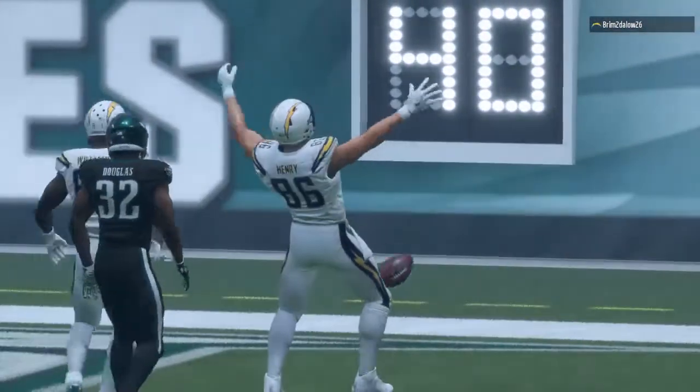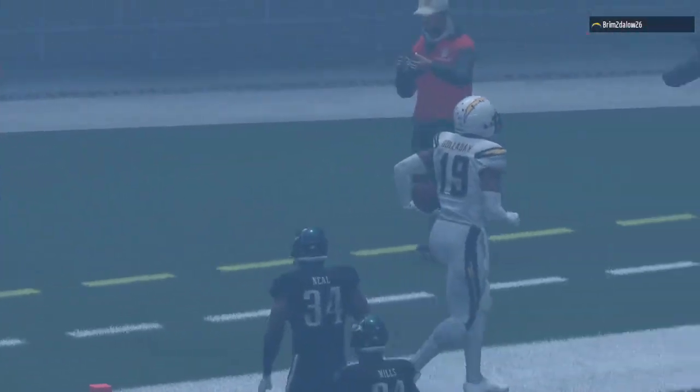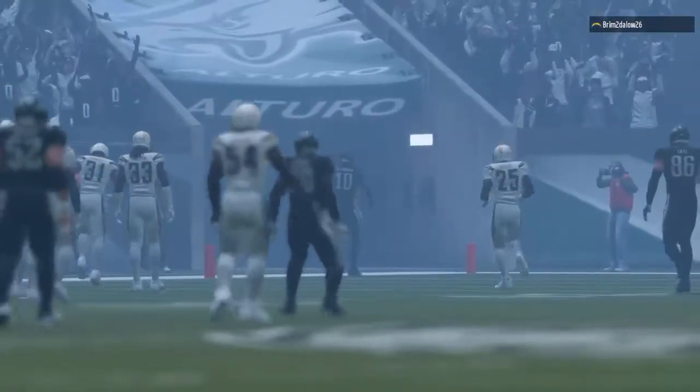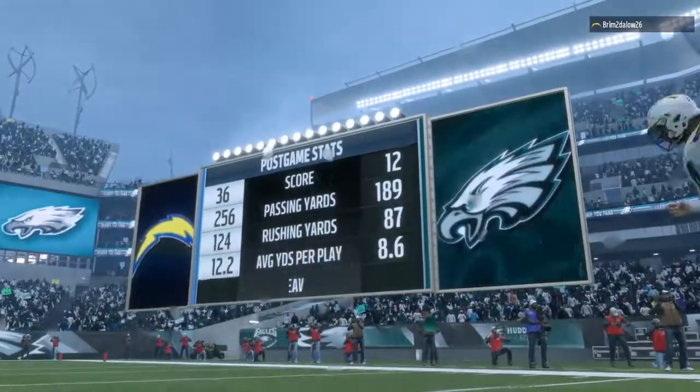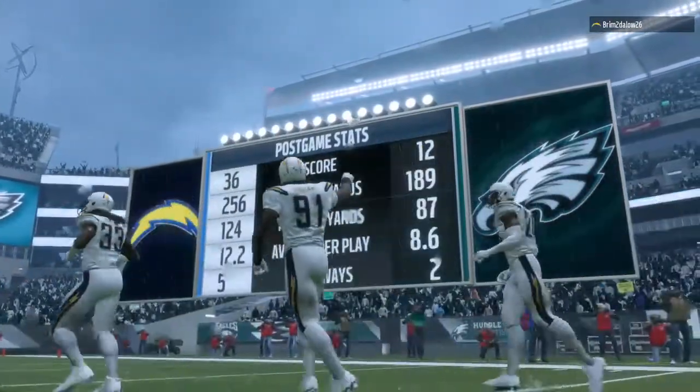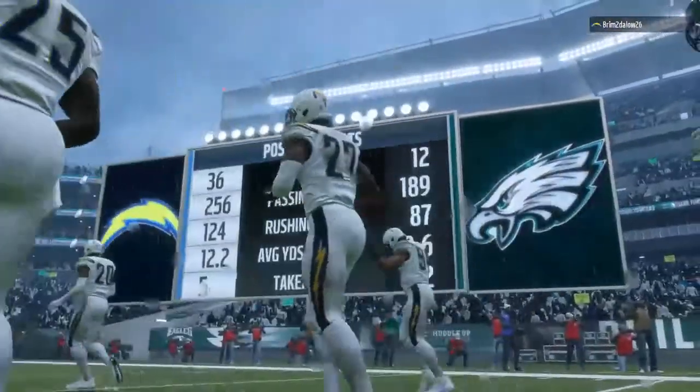So for our visitors, the win here means it'll be a 7-1 first half of the season. And they'll be able to enjoy this one through the bye week before they get back at it again. Meanwhile, for Philadelphia, the loss drops them back to 4-3 so far. And they'll be back home next week for a date with the Washington Redskins.